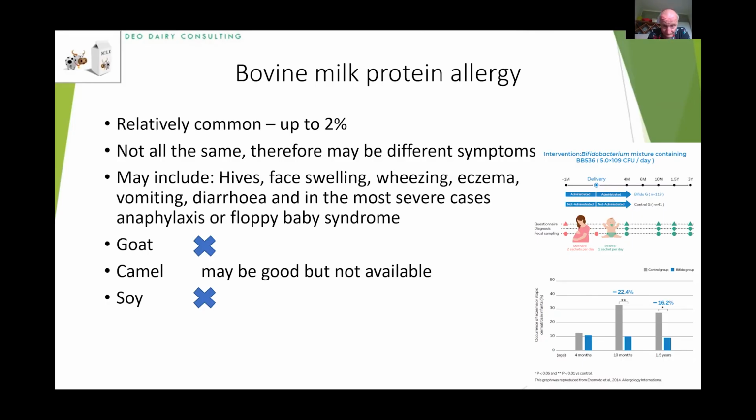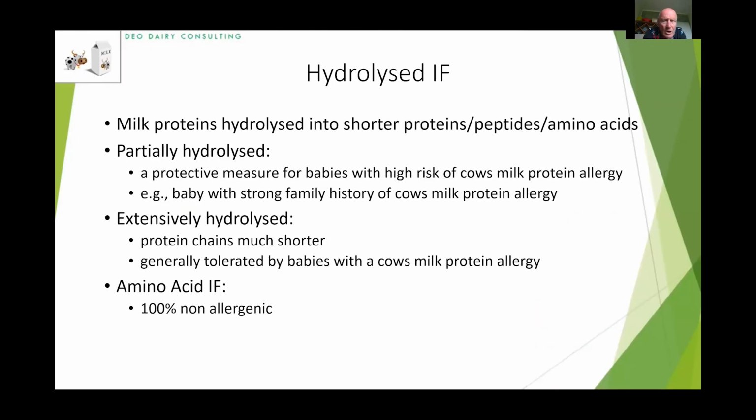And some people say, oh, well, we'll just use goat milk or soy instead. No, that doesn't always work. There's been some studies I've seen that say camel milk is good, but where the hell are you going to find camel's milk? So good luck with that one. What you can do is hydrolyze or break down those proteins into short peptides, amino acids, and that's a good protective measure. And they'll often do that if a family has got a history of milk protein allergy. They'll suggest they have partially hydrolyzed or extensively hydrolyzed. Hydrolyzed, that just means how much you chop it up, okay? The more you chop it up, the less likelihood you're going to have any sort of allergic response. And then if you chop it up completely to the individual amino acids, you're not going to have any response at all.